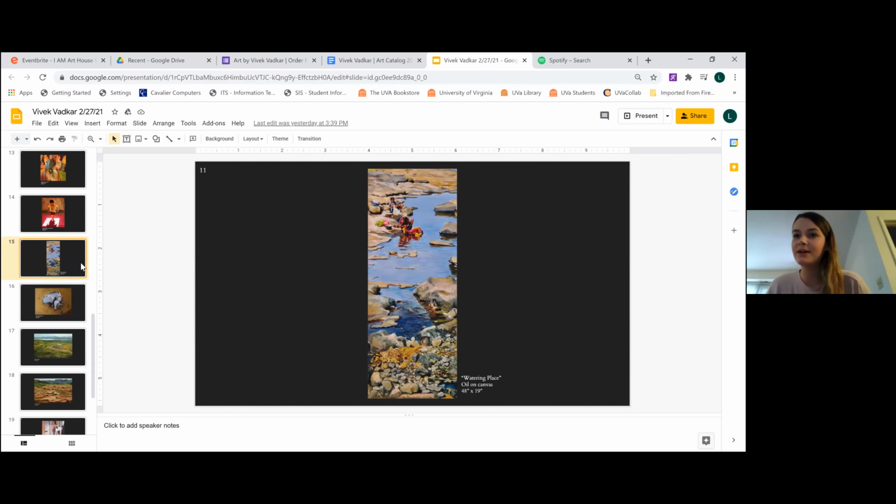Vivek, I have a question about this one. The size and the proportions are just so interesting to me. It's so long vertically. Did you have a specific reason for the size of this canvas? It's really unique. Is there a reason why this particular piece is so long vertically? Compositional view and perspective view.